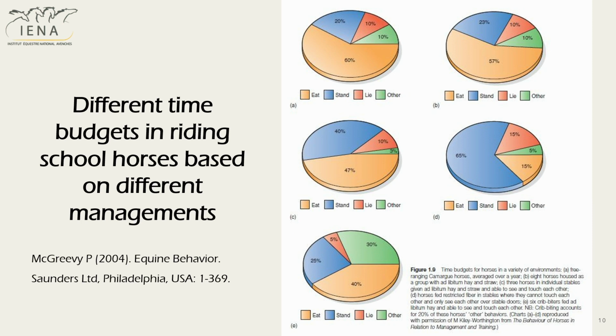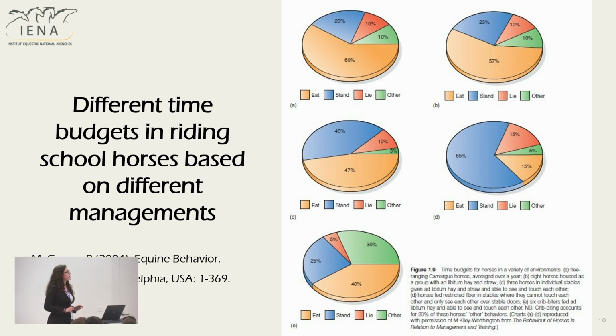Okay. During the day, you have seen these images a lot of times. I know, but what I want to show you is the difference based on management, okay? Because we have here a diagram of the time budget in feral horses, which spend a lot of time eating and less time standing. This is the graph of horses stabled in a group. So not feral horses, but domesticated horses stabled in a group of 8 subjects with ad libitum hay. So it's very similar to the other one, okay?